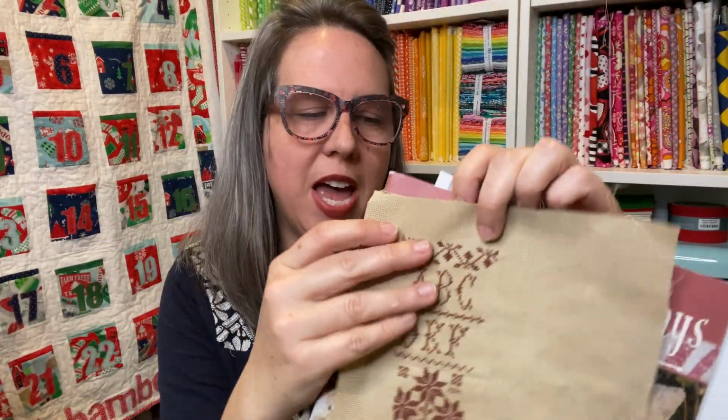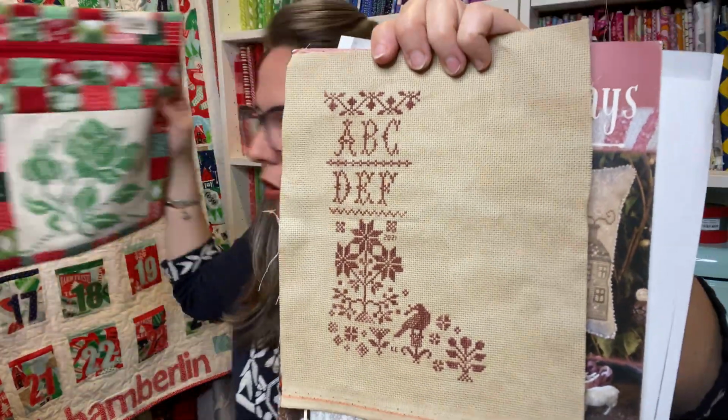Everybody's seen that one. I bought it for the Cardinal, but I needed a quick finish, or a quick stitch. Not a quick finish, I haven't finished it yet. But a quick stitch was one of those ones where I wanted to start something new. Sorry for the hot mess, but let me show you what I did.